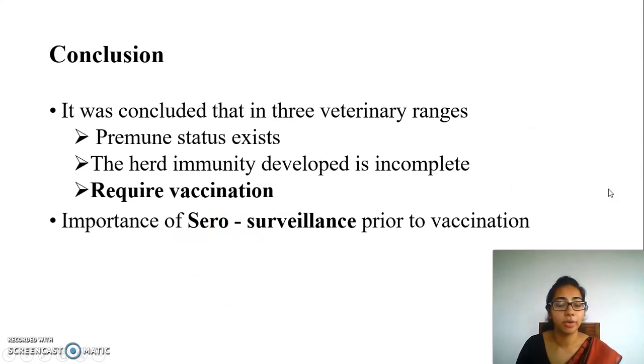And it was concluded that in all three veterinary ranges, a pre-immune status exists without vaccination and the herd immunity developed is incomplete. So, these three ranges require vaccination. It is very important to conduct a serosurveillance prior to vaccination, because the vaccination of an already immune herd will form immune complexes, and thereby the immune herds can be made again susceptible populations. Also the cost effectiveness can be enhanced by detecting the hotspots and vaccinating them first, because during an outbreak those populations are at higher risk.